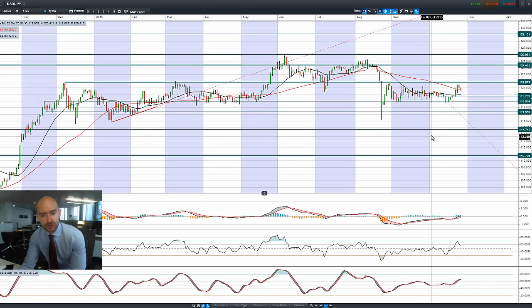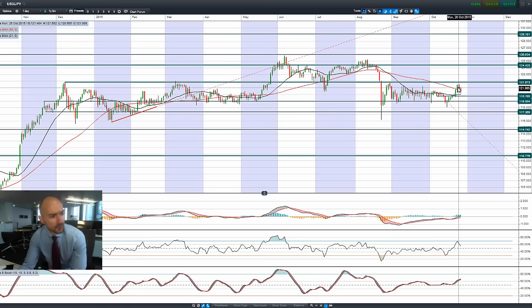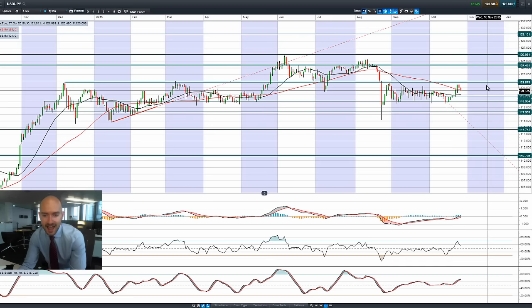Looking at dollar yen, the dollar again is losing a little bit of momentum against the Japanese yen, as people are buying the yen as a hedge against uncertainty in the equity markets. We are now trading quite close to that 55 period SMA in the middle of two ranges, with 119.76 as potential support and 121.87 acting as potential resistance.